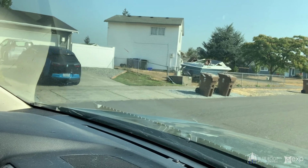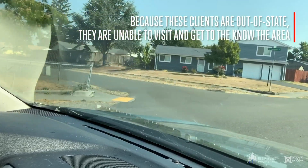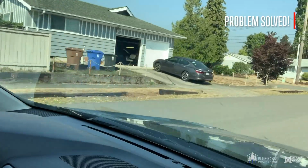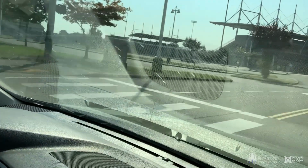Okay guys, we're gonna just take a little bit of a drive here. This is the neighbor's property and we're just heading east. Here, there is a large high school and the stadium is right off the main roadway.